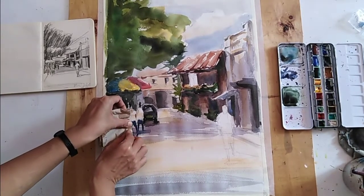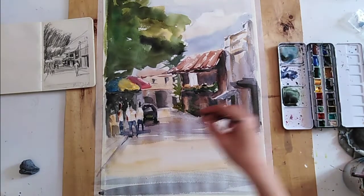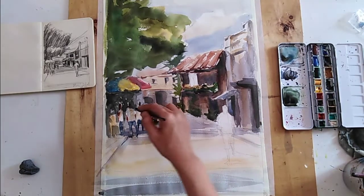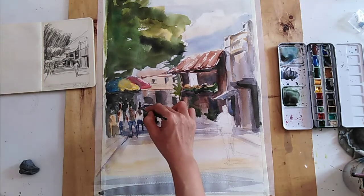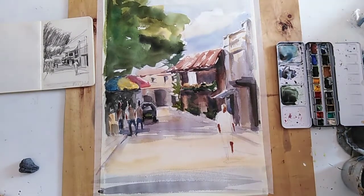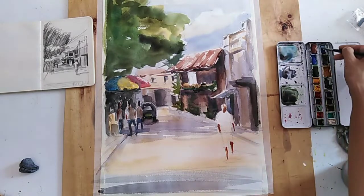I'm blotting out some of the paint from the leg. Now that figure in the foreground.